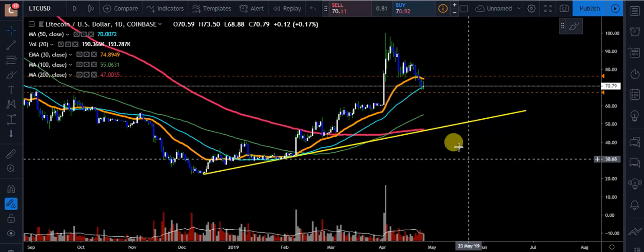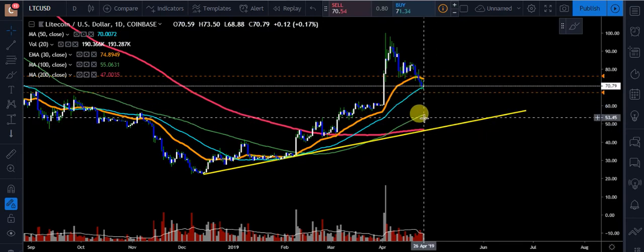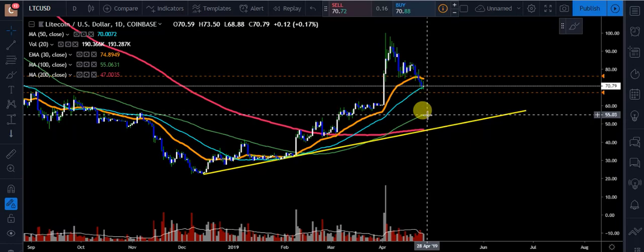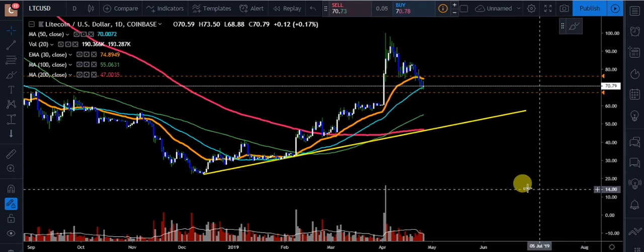So if you go to bed, maybe you can catch one of these wicks. If all of a sudden we have a huge fall down here and it gets bought back up, down to this 100 moving average, and you had some buys there, you can do really well. So that's part of it too, placing it on areas that you think you may have that retracement back to. So that's what I like to look at, at least.